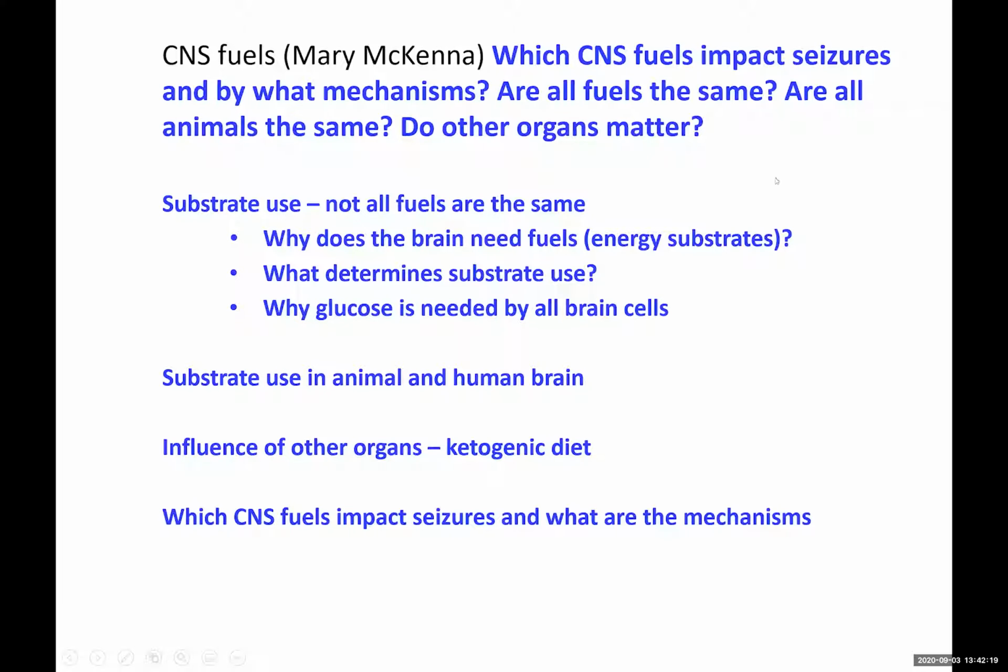I've been charged to talk about CNS fuels and these specific aspects about fuel use. My outline: I'll talk about substrate use and how not all fuels are the same, why the brain needs fuels for energy, what determines substrate use, why glucose is needed by all brain cells, use in both animal and human brain, influence of other organs, particularly as it relates to the ketogenic diet, and I'll touch briefly on which CNS fuels impact seizures and what the mechanisms are.